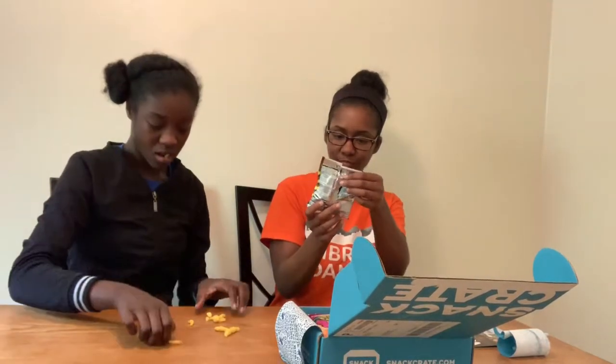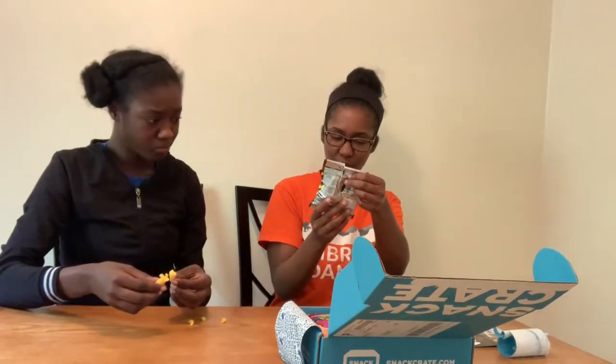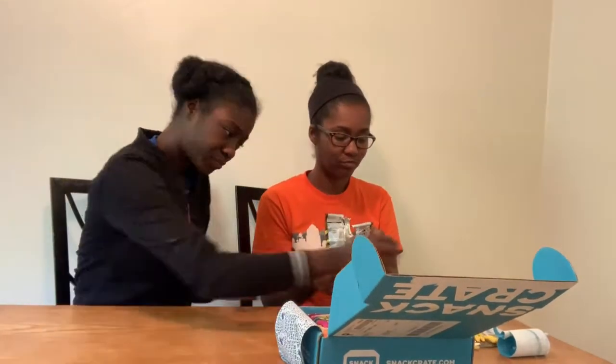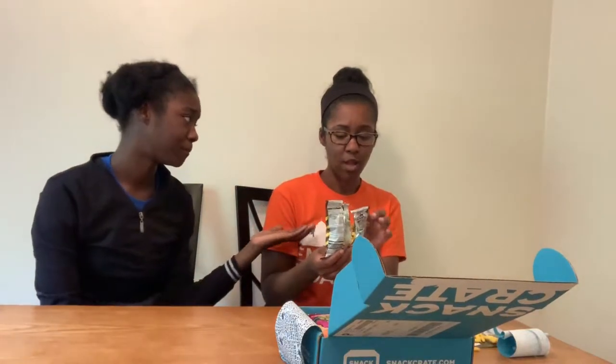Cheese snacks. Chestnuts, chicken flavored maize snacks. What do you rate this? I give it a 10. You can't go wrong with chicken. I give this a 9.